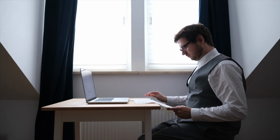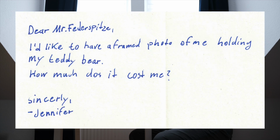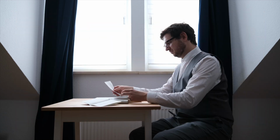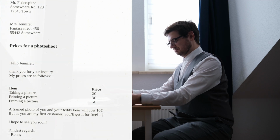But when I held the printed page in my hand, it got me thinking. Little Jennifer wrote a handwritten inquiry to me, and I was to reply with an impersonal printed piece of paper. Preposterous.